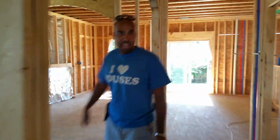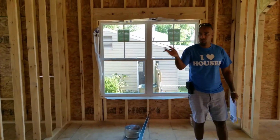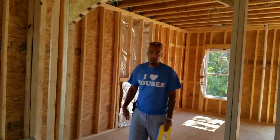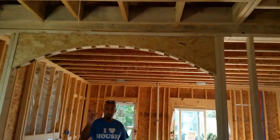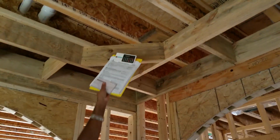This is gonna be your dining area. You can roll, dude. We're not in here. Just walk right past it, bro. I don't want to be in the shot. You're good. This is our dining area here. We're gonna have what we call a tray ceiling. You see this? If you notice here, it's going up, so the sheetrock's gonna go higher.